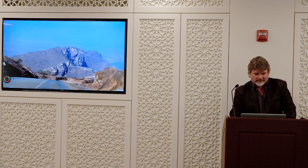And so now going further to the east into the Jabal al-Qamar, it's a much narrower mountain range, but much steeper, much more extreme terrain topography. This is about halfway up to the range top, looking back to the east towards Salalah. Salalah is just a little beyond the edge of the photograph here.